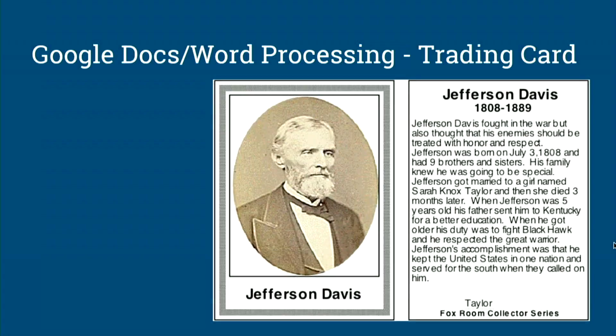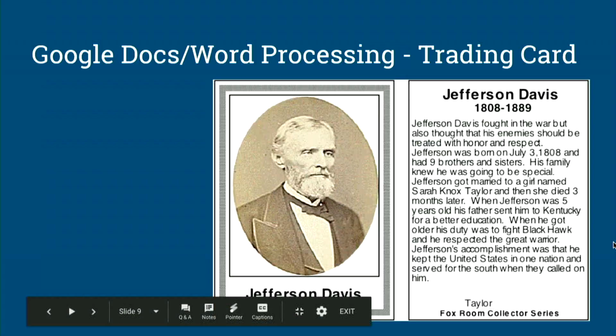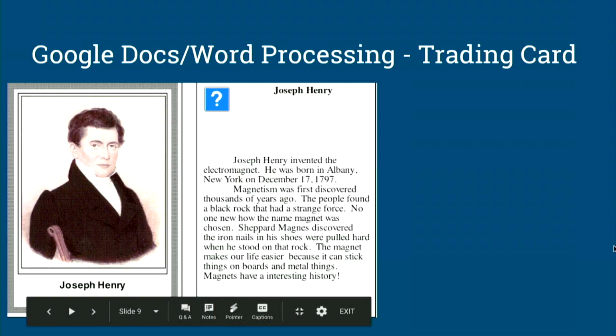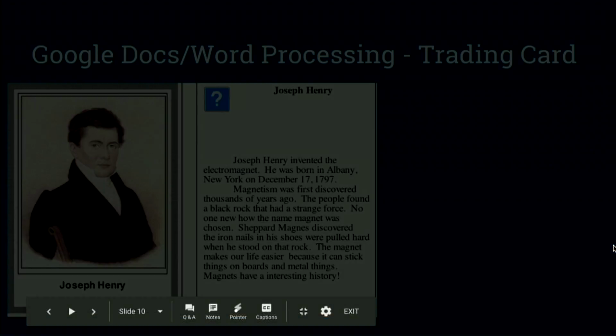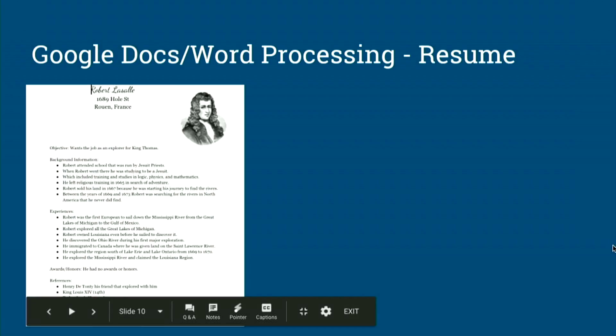You can make trading cards of people. And then they can make copies and share trading cards so that they can have a study guide for them. So they've done Civil War people. This was an inventor. So another way to share their information and also have a study guide.